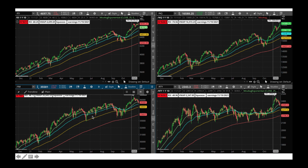And then we got here Dow Jones Industrial Average. This one broke the 25-day moving average. As you can see here, it might even hit say the 50-day moving average. We'll see how it goes. So Dow Jones Industrial Average is a little bit weaker here. And then you got Russell 2000. Russell 2000 is also weaker, as you can see here. It broke down the 25-day moving average.